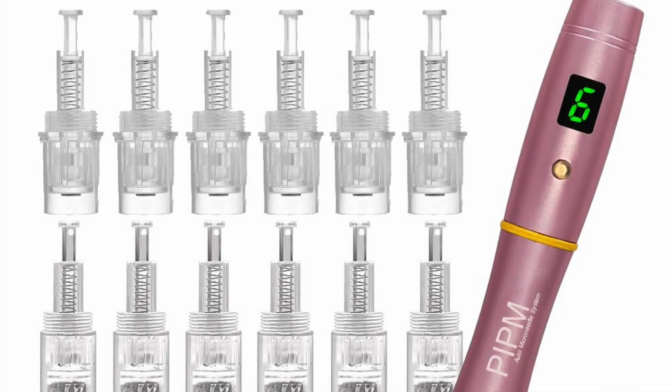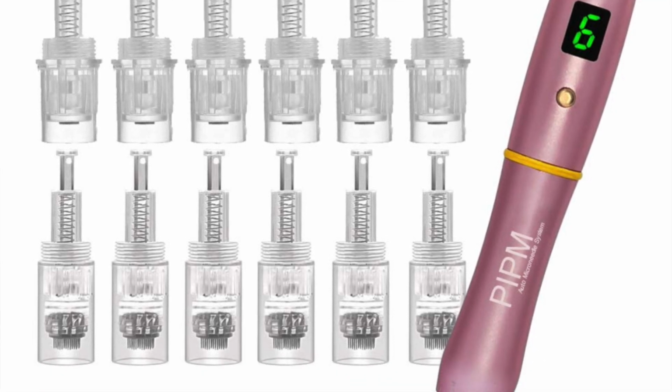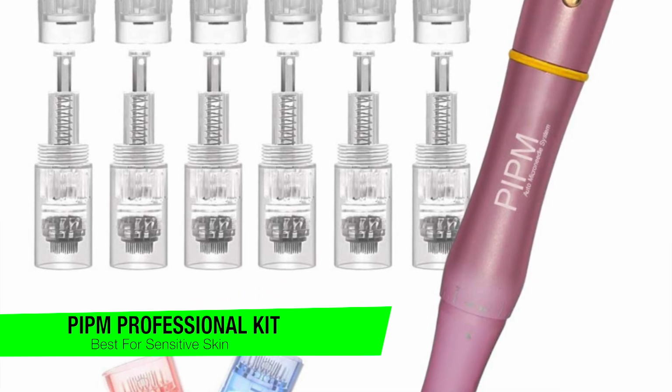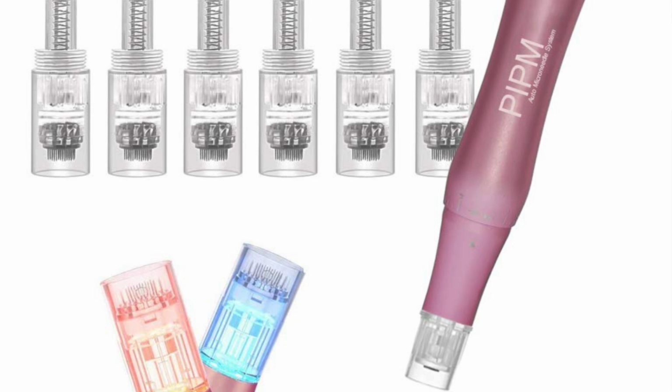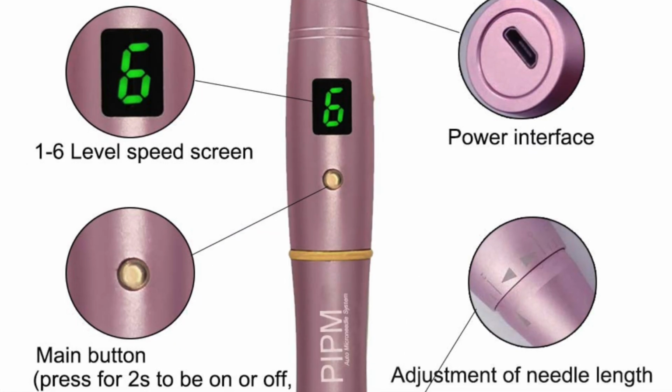Now, closing off the list, with my recommendation for those of you who do have sensitive skin, this is the PIPM Microneedling Pen Professional Kit. So if you are looking to try microneedling to restore your skin health naturally, you need to have the perfect tool for the job, like this one, especially if you have sensitive skin.